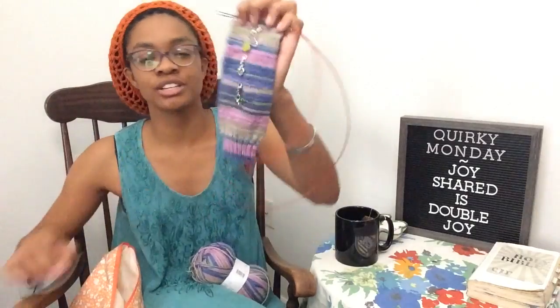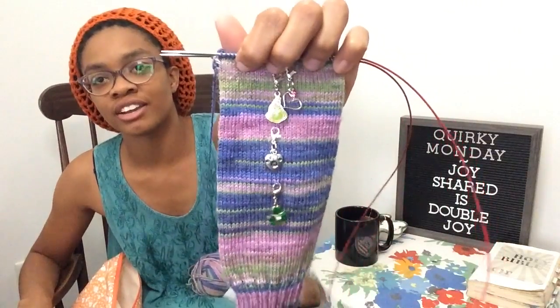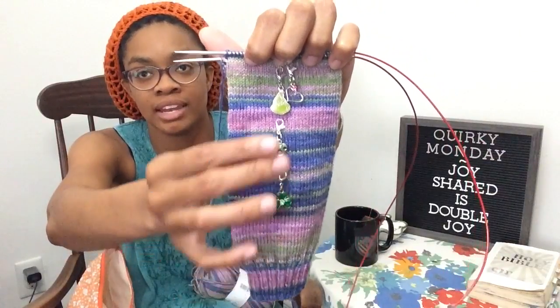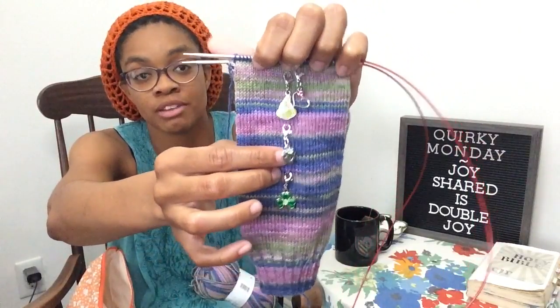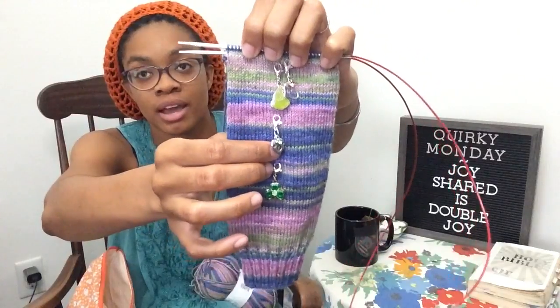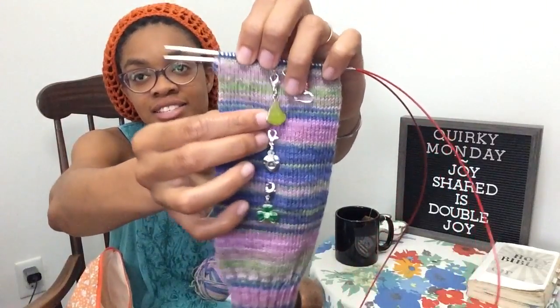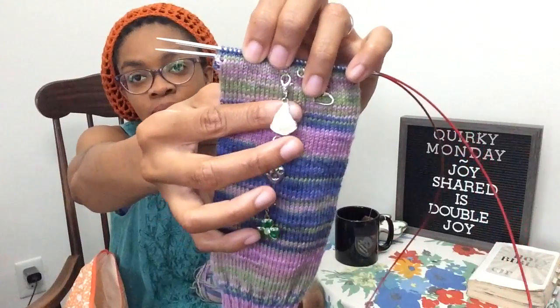And I have a bunch of stitch markers on here because I had to keep count. This one is a clover one that I made. This one is a puppy paw print from Claudia of the Crochet Luna podcast. This heart up here is also from Claudia. And this is Mr. Grinch because he is always in my heart.